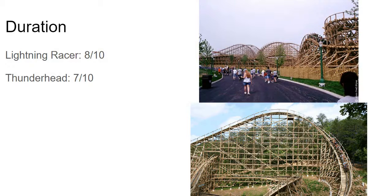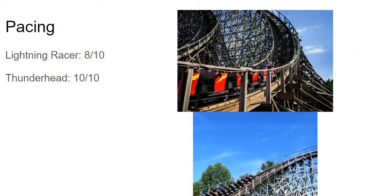So that's why I'm giving this slight advantage to Lightning Racer, which I'm giving an 8 out of 10. And I'm giving Thunderhead a 7 because both coasters are pretty long, which is something I love about both coasters. They're nice long rides, so I can't complain about that. So let's move on to our next category, which is pacing. And Lightning Racer is getting an 8 for this category.